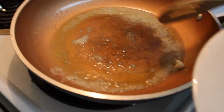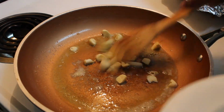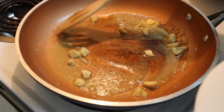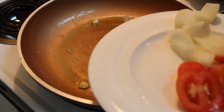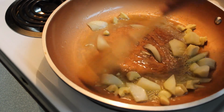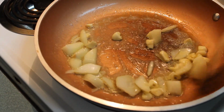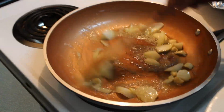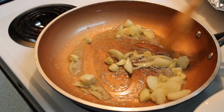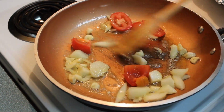So we have our butter here, which is heated. I'm going to add my garlic to that. Stir my garlic for a few minutes so those nice flavors come out. Then I'm going to add my onion to that. Stir that around in there for a minute or so. Then I'm going to add the tomatoes to that.